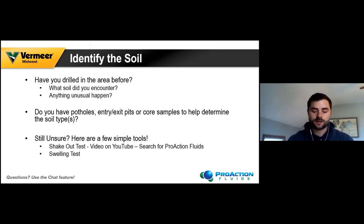The other thing you can do, if you think maybe you're in swelling clay, and we'll talk about that in a minute, is take and ball up some clay from that entry or exit pit. It's ideal if it's not already saturated with water or drilling fluid. If you're drilling in an area that's really wet, and that subsoil is really wet, it might be difficult to test it.